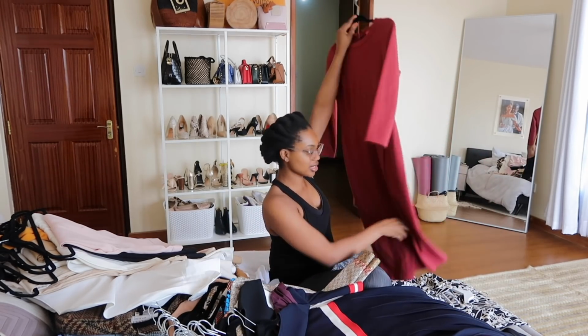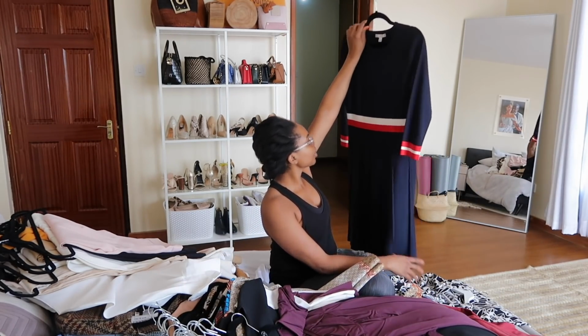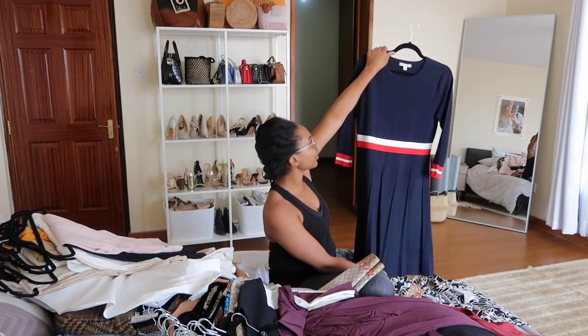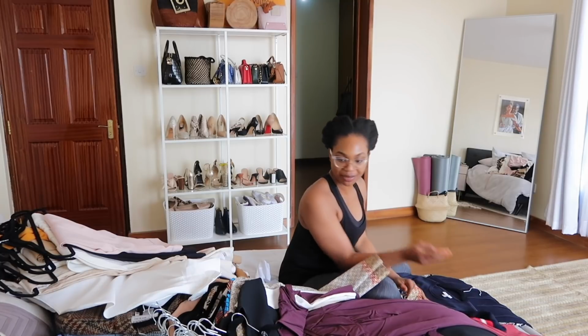I have not worn this and do not see myself wearing this. I have worn this in the past year, but do I see myself wearing it again? I don't know, it's a very preppy style. I'm gonna keep it for now. Maybe I'll do 2 rounds. I'm gonna keep it for now.